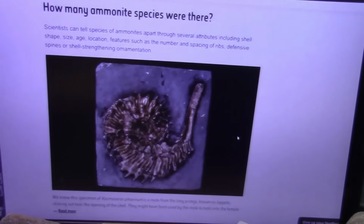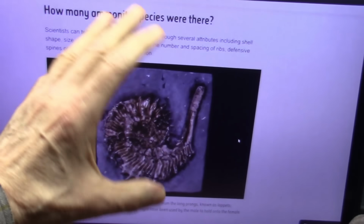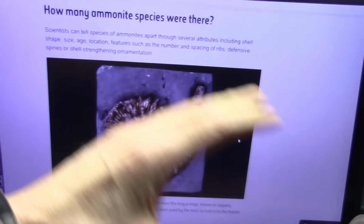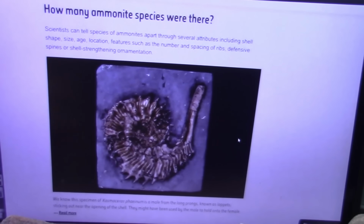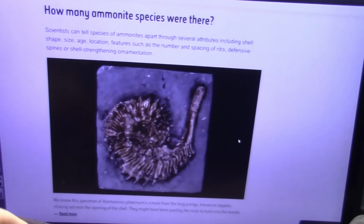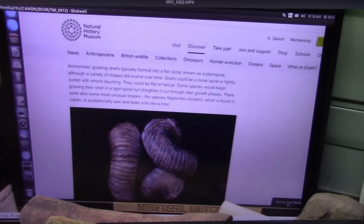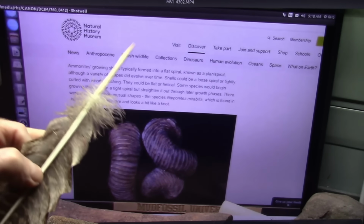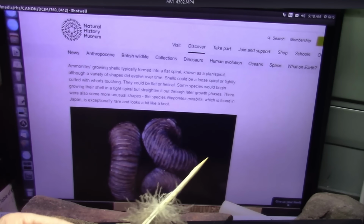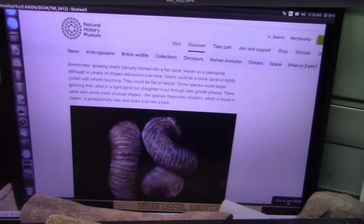See, they're saying how many ammonite species were there. They have no idea, because they think it was a creature, and all of these different shapes and styles are different species. I don't necessarily agree with that, although I'm sure there were a lot of species, but a lot of them are the same species, just elongated. Okay, again, they're seeing some crazy looking things, but I got a feeling a lot of them are just the same creature, but extended or not extended, or twisted or not twisted, that type of thing.